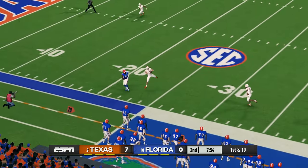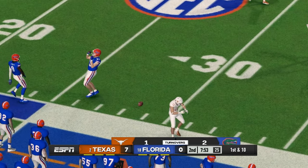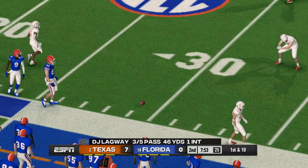Rifles this one out to the left. In the air. It's intercepted. He seemed a little hesitant on that throw, and that left the defender time to break on the ball and pick it off.